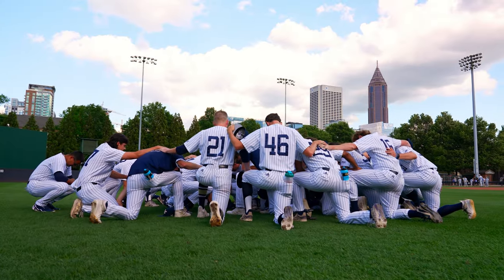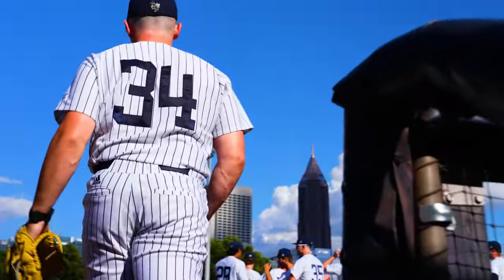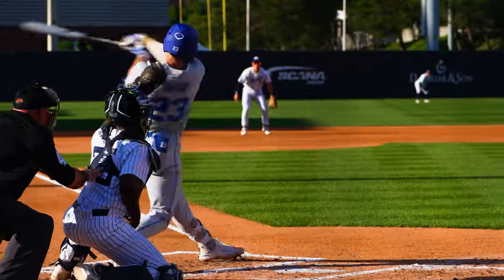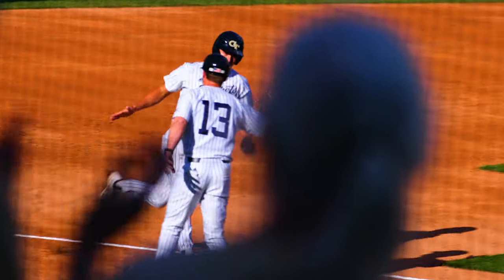Tech is going to control their own destiny, because if they get wins in May, they will be high-quality wins, but that's because they'll be playing some really challenging teams. Cut on and missed. And it is gone! Goose down the left field line, cranks it.